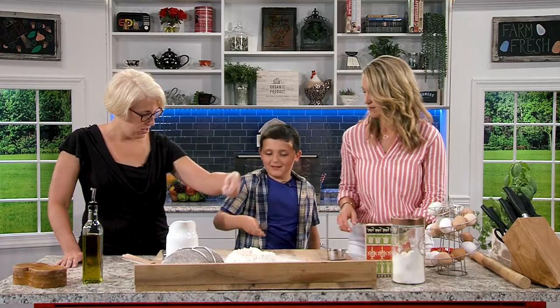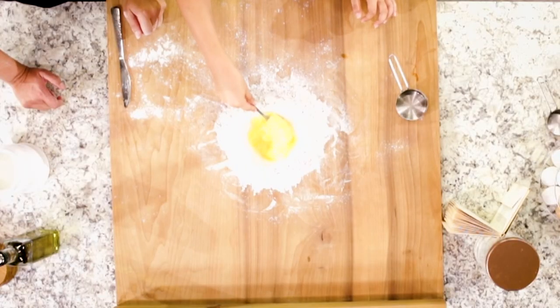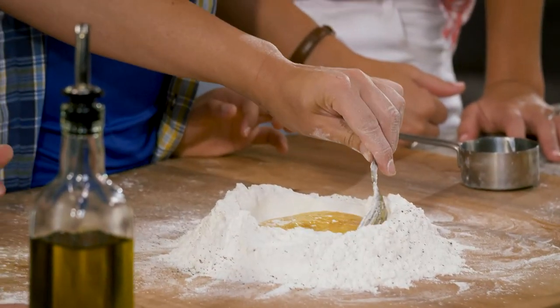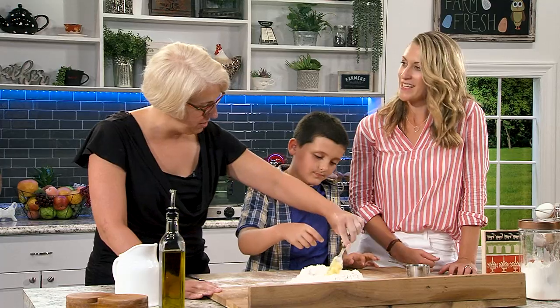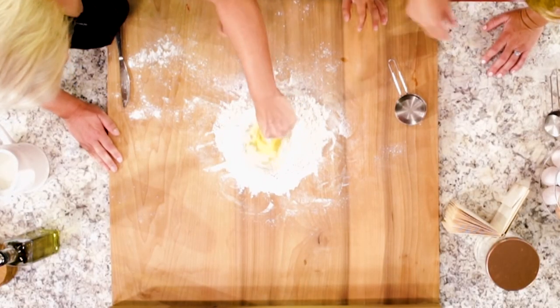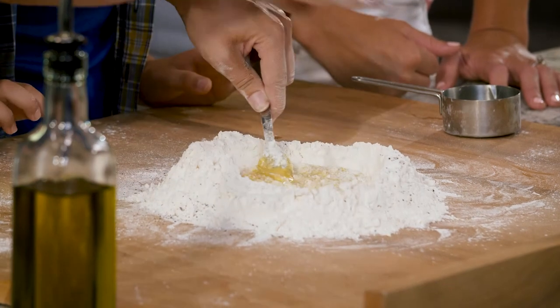Sure. This part, because it looks like an egg volcano. It does look like an egg volcano. That was my thought exactly. So the first thing you want to do is just beat the eggs. Great. Then you slowly start. Ah, explosion. Yeah, you can really lose it, so you start to pull in a little bit from the side, and then you just keep stirring it, and it gets a little bit thick, and every once in a while you want to spread out the circle.